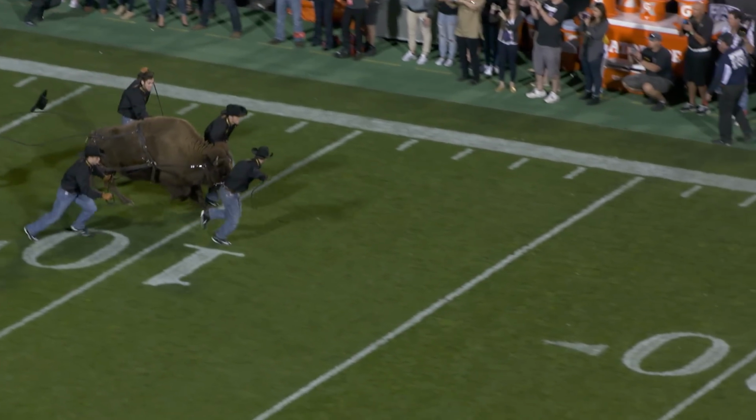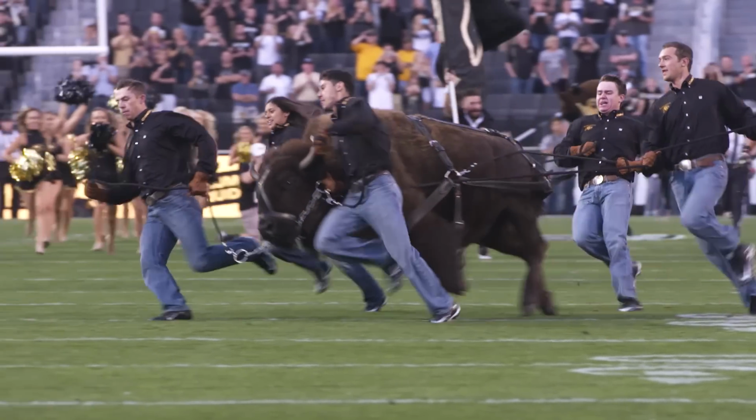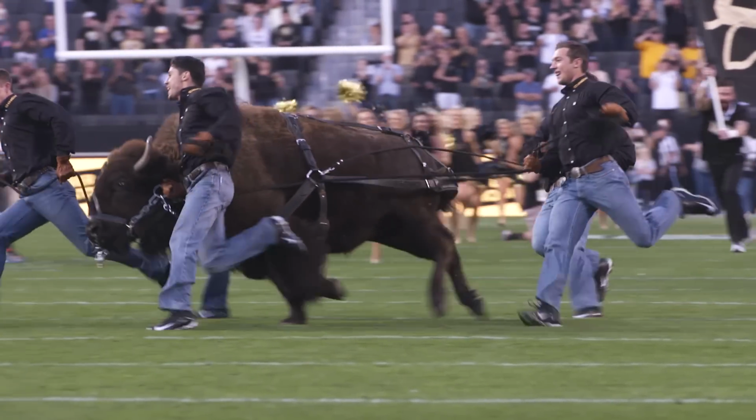Ralphie is our live action mascot and is the unquestionable best tradition in college football. She runs onto the field at the beginning of each football game to get fans truly out of their seats and into the action of our home football games.